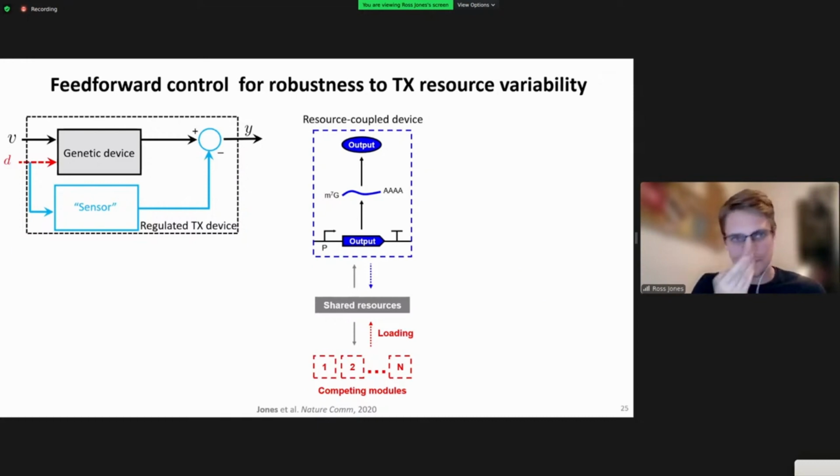So the way that feed-forward control works again is in this case, we detect directly the disturbance or the resource competition event, and then use that to offset any effect that it has on a controlled system of interest. So take a typical gene that is expressed in the cell. This is coupled to resources through its use and effect on those resources in the cell. And so any other competing modules that are introduced will load those resources and affect the circuit.